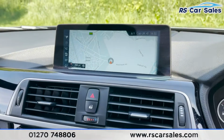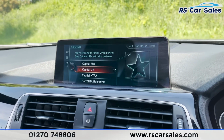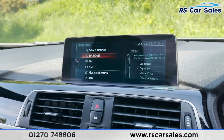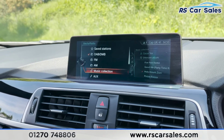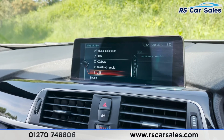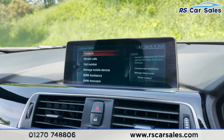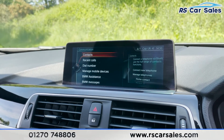Coming up, we've got our infotainment screen. On here you'll find things like navigation. We've then got different forms of media connectivity, things like DAB, FM and AM radio. You've got your music collection, auxiliary, CD/DVD, Bluetooth audio and USB as well. We've then got phone connectivity, so we can connect our phones via Bluetooth to make calls or listen to music.